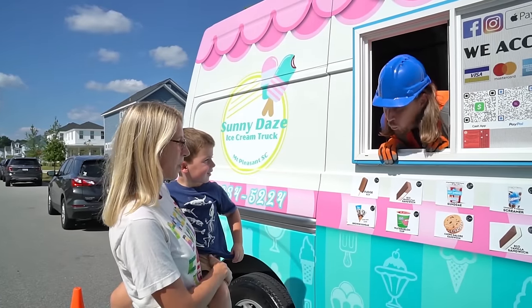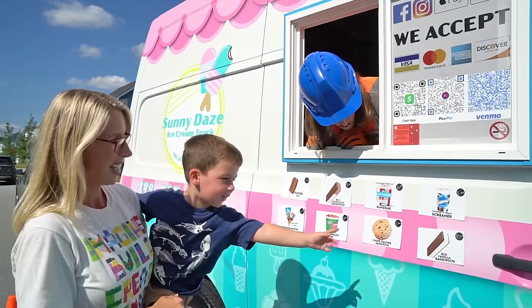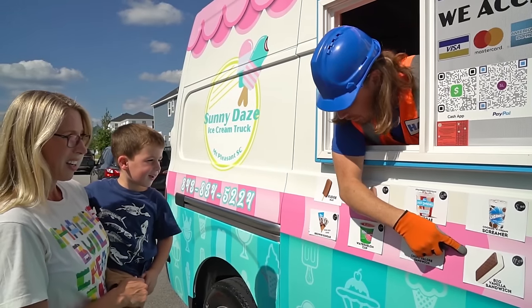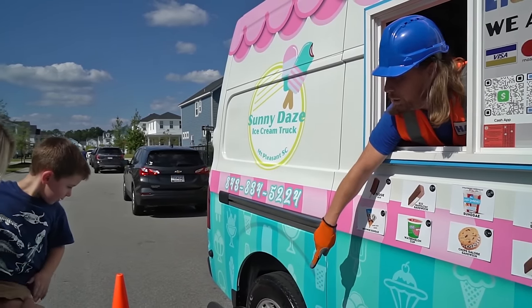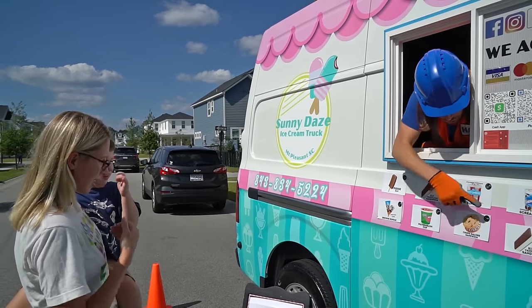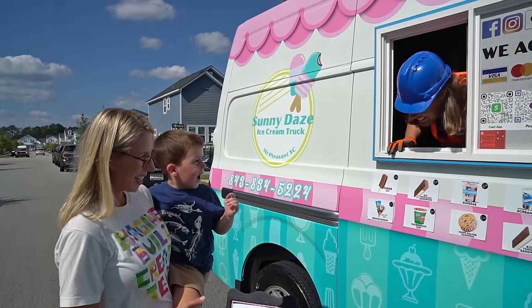All right, so what kind of ice cream do you want today? Got all kinds of cool stuff. Oh, that's one of my favorites. It's an ice cream sandwich. Oh, we got those. We even got watermelon cups. We even got Italian ice. Check that out. That's pretty cool stuff. Oh, it looks awesome. So you sure this is one you want right here? Oh, all right, let me get it.